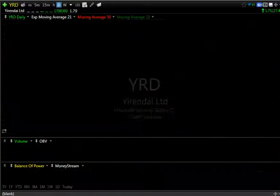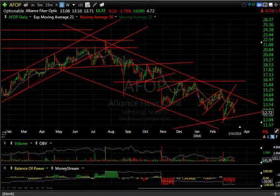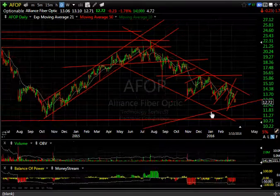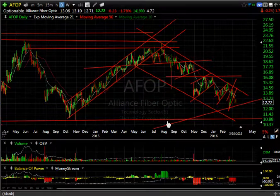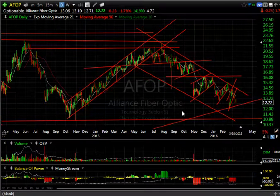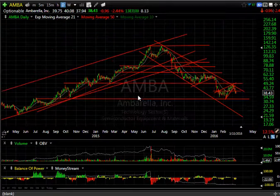Now look at the short side. There are some stocks I want to discuss. AFOP, Oclaro Fiber Optics, still in a disastrous downtrend. Dropped another couple percent today, but you can see that the wedge that I had drawn in here broke, and it seems to be headed lower. The bottom of the channel and lateral support around 11, that's my next target. May even go down towards the bottom of the range around the 9.5 range. 10 range, excuse me.